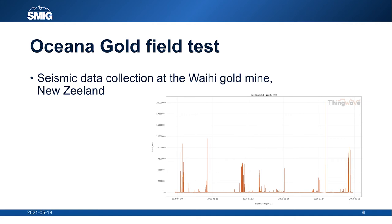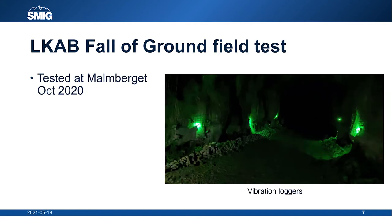So we were hoping to be able to catch either some seismic data or mining activities just to have a good understanding of how sensitive our sensors are. This picture shows a photograph from one of the field tests that we managed to do together with LKAB in the Malmberget mine. We dropped some rocks from different heights and we managed to pick up vibrations, which was a success.